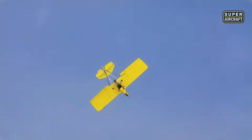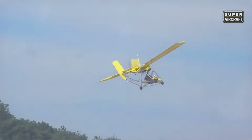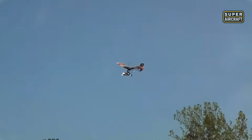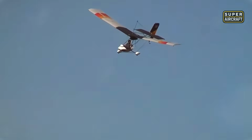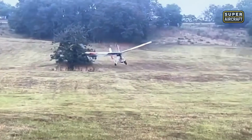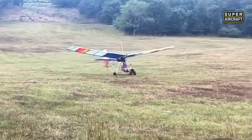Its airframe is made from anodized aluminum tubing with sailcloth surfaces, keeping the empty weight well under the Federal Aviation Administration Part 103 limit of 254 pounds. The typical engine produces between 30 and 40 horsepower, enabling takeoff in less than 100 feet. It cruises at 45 knots and reaches up to 100 nautical miles on 5 gallons.